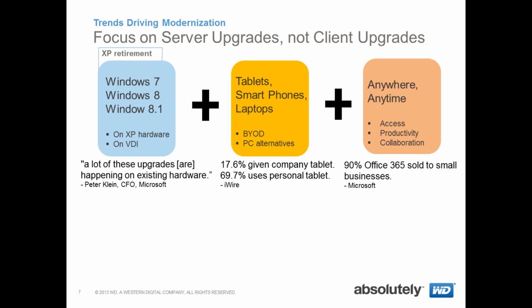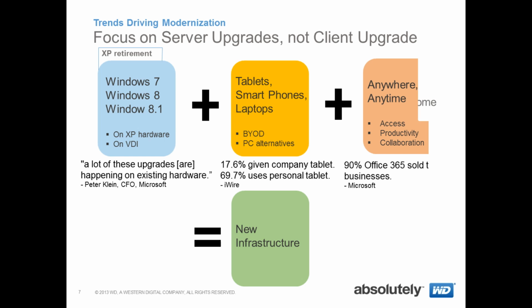And so the trends driving modernization to the typical business environment is happening right now. With the retirement of XP, what you're seeing is that new workstations are being deployed with the newer OSs. You see tablets, smartphones, and laptops of the Mac variety coming into the workplace in greater numbers than ever before. And essentially, everybody wants their employees to have anywhere, anytime access. Our workforce is on the go, and for the small and business environment, everything's the same. 90% of Office 365 was sold to small business, just an indication that it's about time for solution providers that have existing customers to look at deploying a new infrastructure.